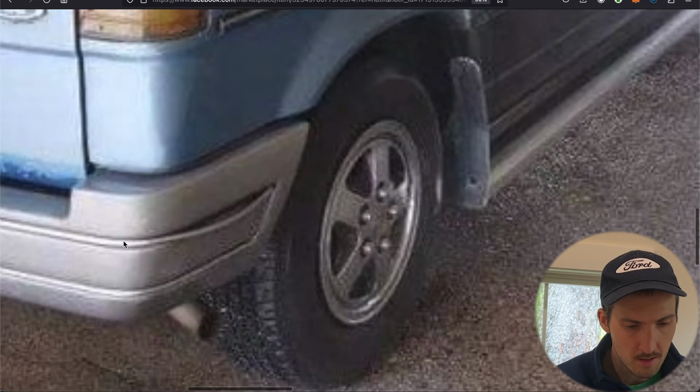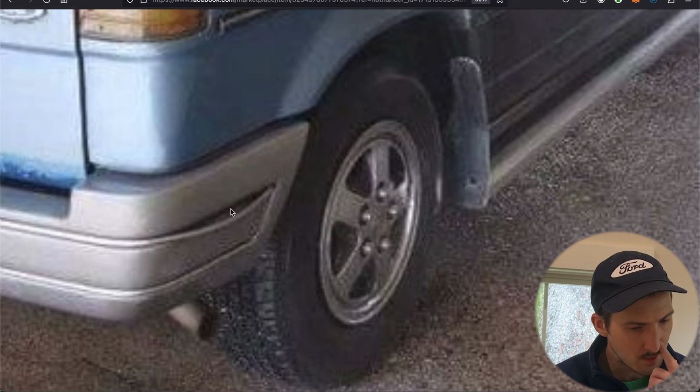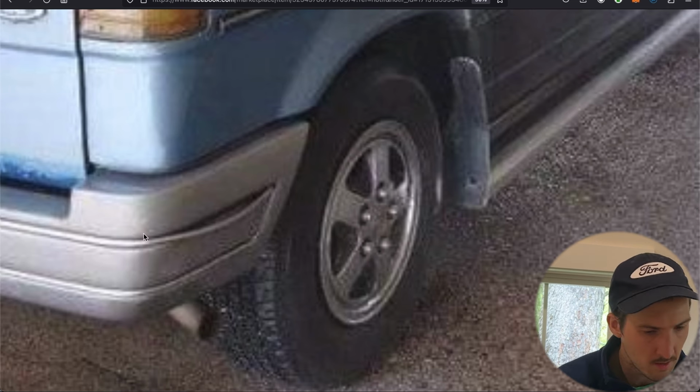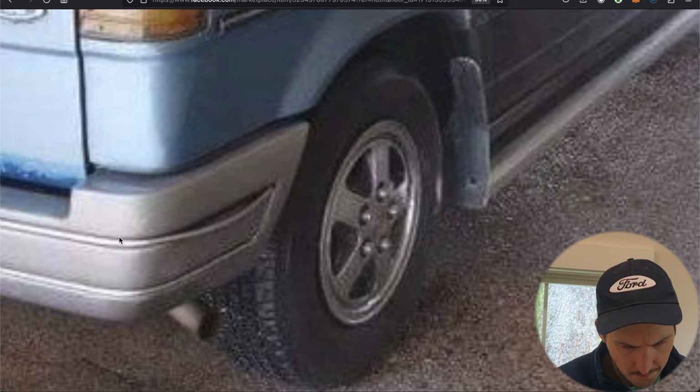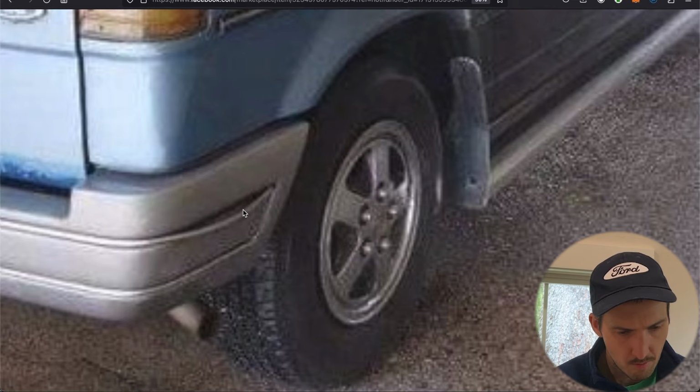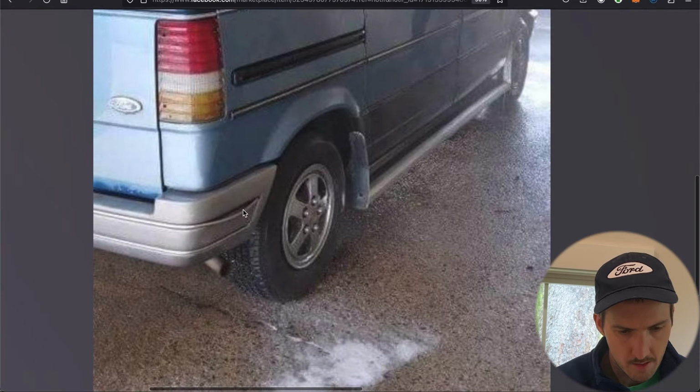Now, I talk about these little slats not being in later versions. A lot of the early ones were kind of chrome. So this does look like a later bumper because the slots are still there, but they're painted. Maybe they are chrome, I can't really tell, but I've never seen this where one of these little slots in your bumper is starting to kind of bulge out. I've actually never seen that.